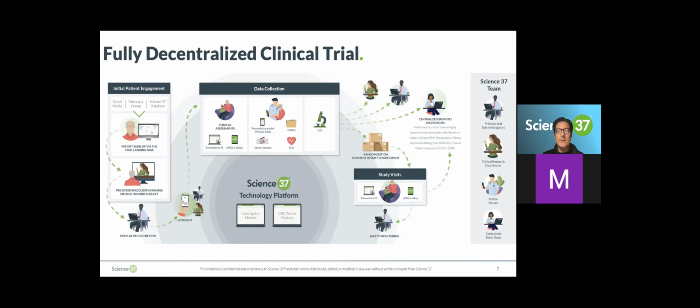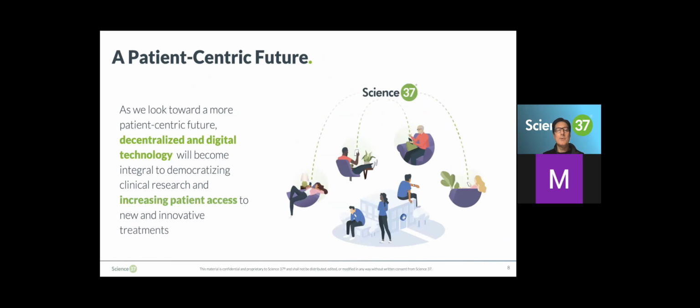But when you think about the future of clinical trials, I don't want people to think about the future of clinical trials purely in a decentralized world. People may think it's crazy for Science 37 to be talking about it this way, but I actually want you to be thinking about the future of clinical trials in an "and" environment, not in an "or" environment.